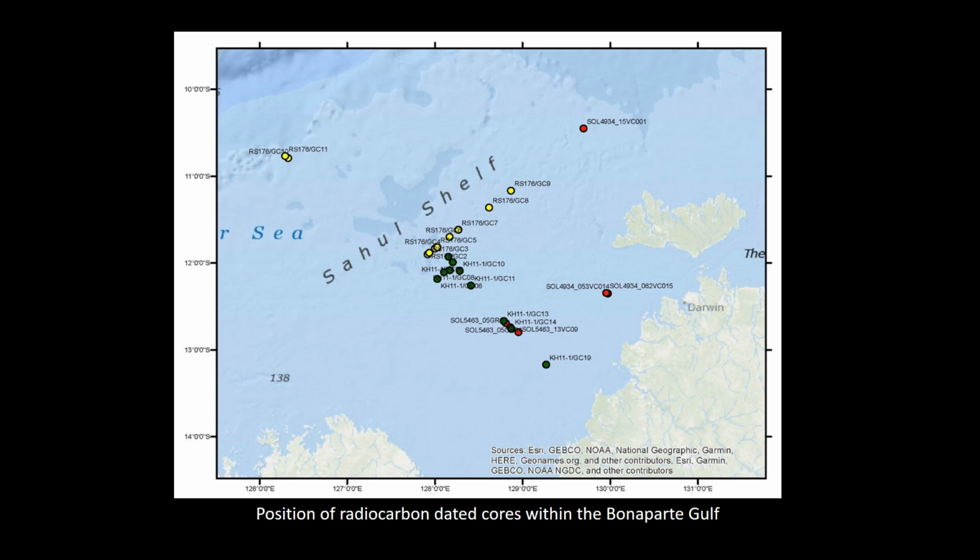So we have to work collaboratively. We have to work with industry if we want to do it on this scale. We do have some industry cores, and we have recently recalibrated the dates to help us provide boundary data to calibrate the seismics and interpret sedimentation rates. It also helps us pin down our sea levels.